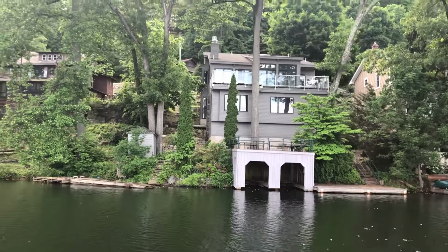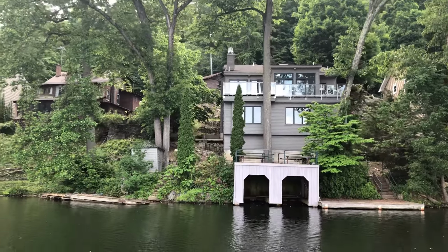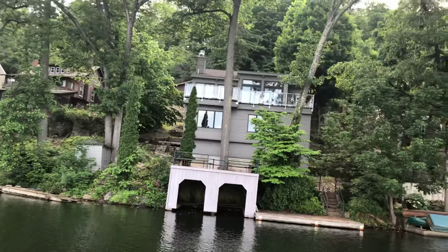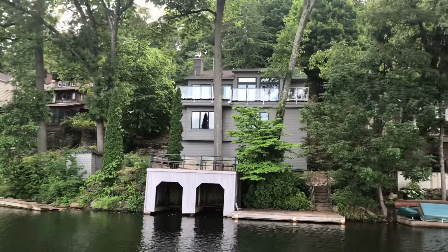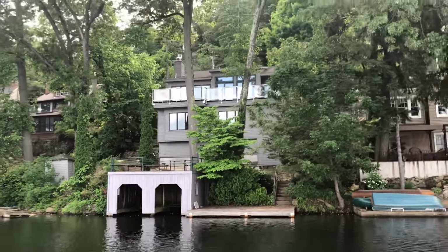So the list price on this is $999,000. It is listed with another brokerage, but as we said, we represent you as a buyer's agent, so you could reach me at Home Sweet Home, and I'd be happy to show it to you, because as I said, I'm a new construction specialist and a lake specialist at the same time.